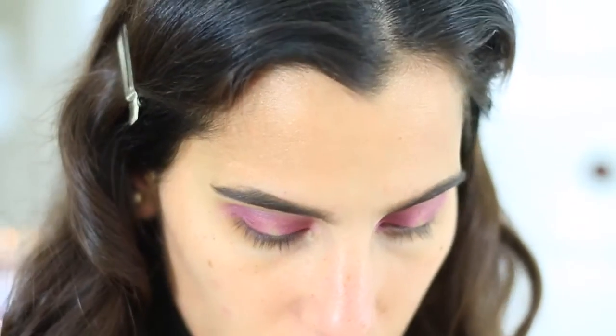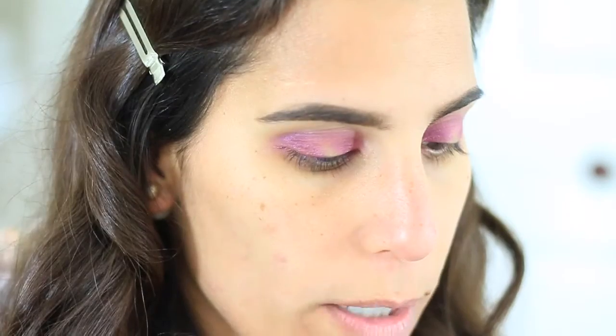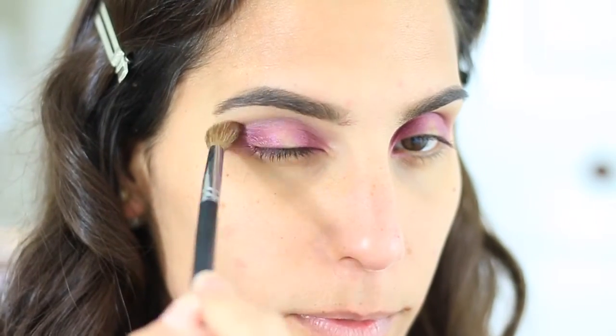I'm gonna go back into the very first eyeshadow that I used, the Almond Truffle, this one right over here, and I'm just going to reapply some of that eyeshadow on my crease area just to really blend that out and make sure that there's no harsh lines or anything like that.